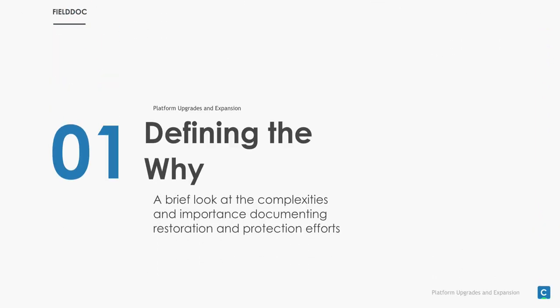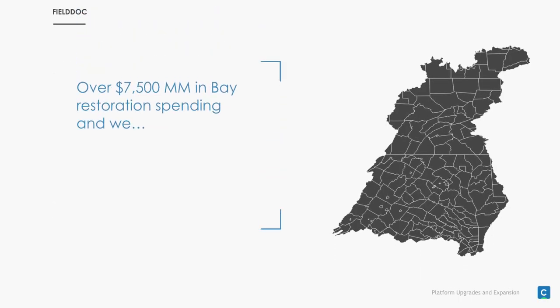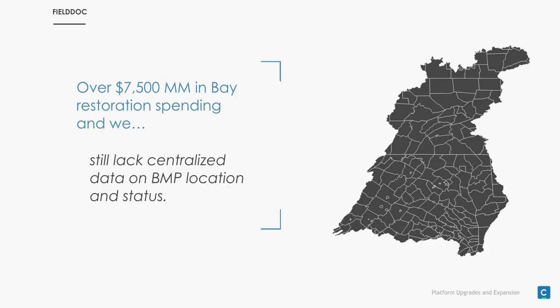To set the stage, I want to give you a really high-level overview of where we are with FieldDoc, defining the why. The reason we established FieldDoc is because FieldDoc as a restoration platform addresses some specific needs. It's very challenging to document restoration work. Ultimately, the way we've worked to position this platform is to make it as easy as possible to begin documenting work in the field. A major component of this system is making sure that we're able to track all of the diverse restoration projects across a defined area with a unified set of tools and a unified set of ways to estimate load reductions and be able to understand specifically what the impacts of these projects are.